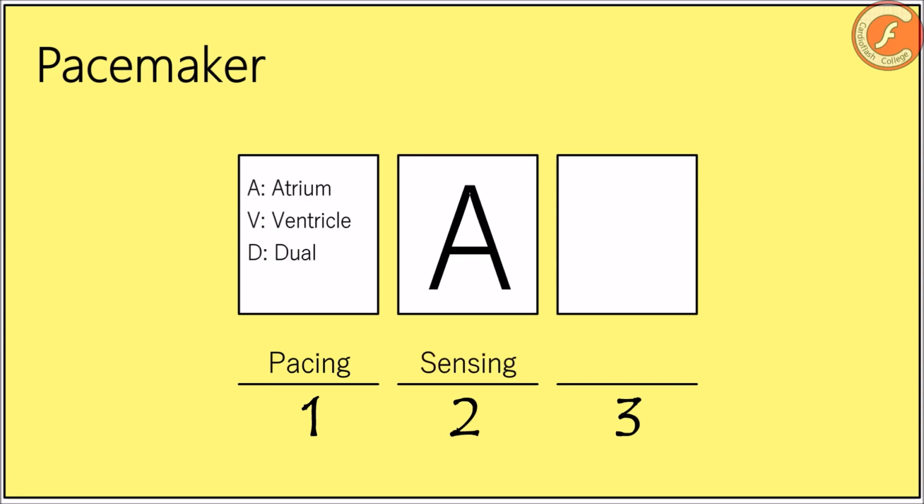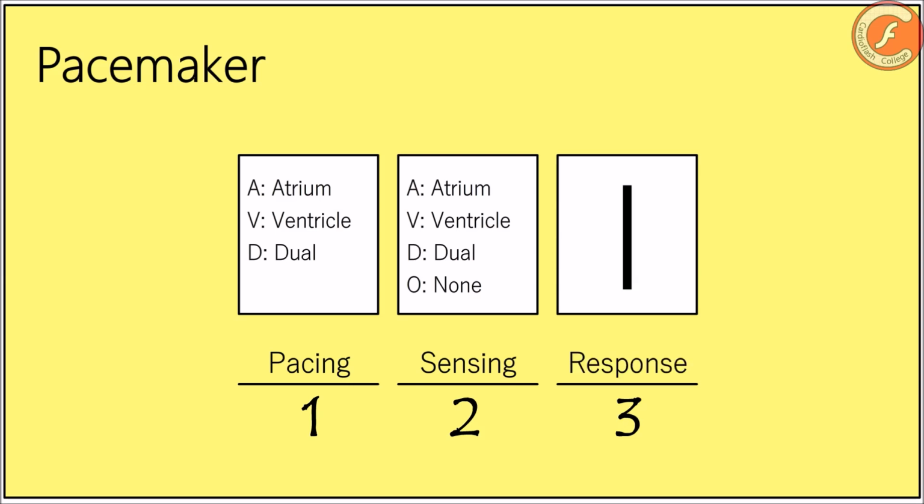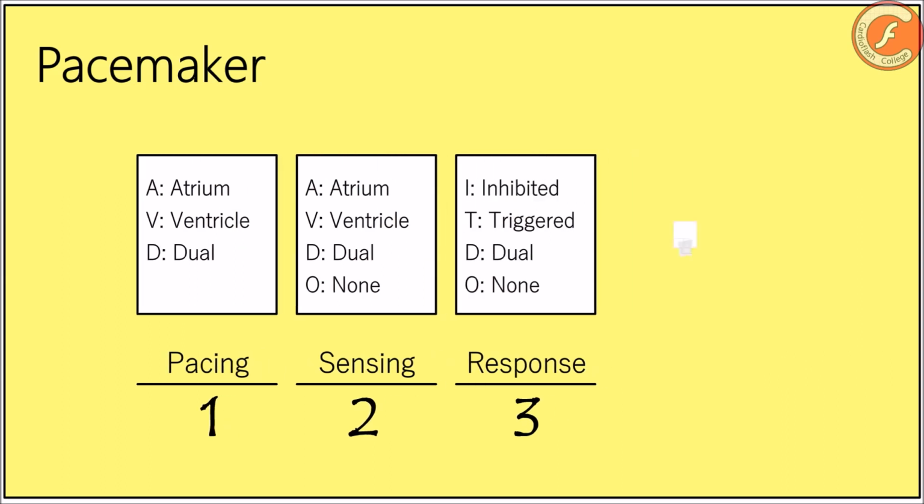The second letter describes where the register is produced, being the options A for atrium, V for ventricle, D for both chambers, or O if there is no register. Finally, the third letter indicates the generator's action mode after detection of the cardiac activity. In this way, the response to the register can be described with a letter I when there is an inhibition, with a letter T for triggered, with a D when both occur, and with an O when nothing occurs.